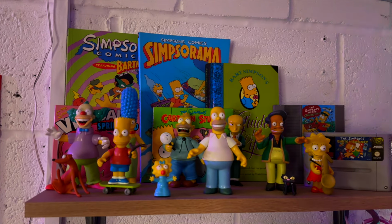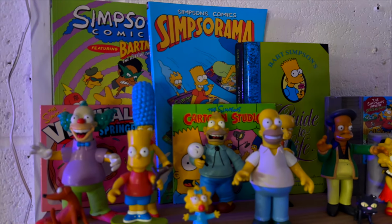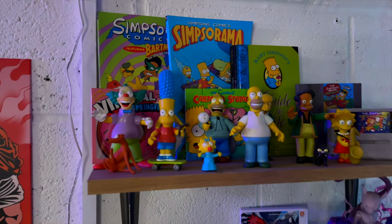A bunch of the figures that I bought when I was younger, and then behind them, just tucked away, again, a couple of the PC titles that I had back in the day. I'm sure they don't work now, but they were great.